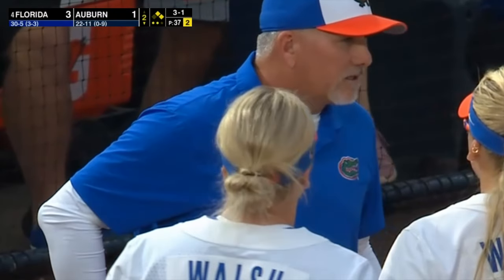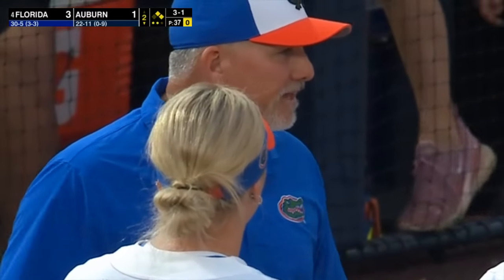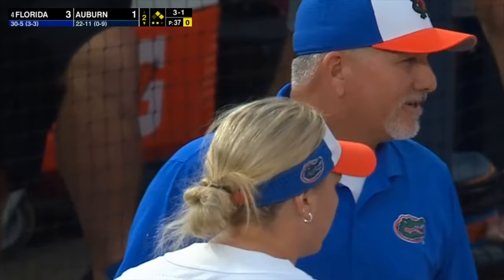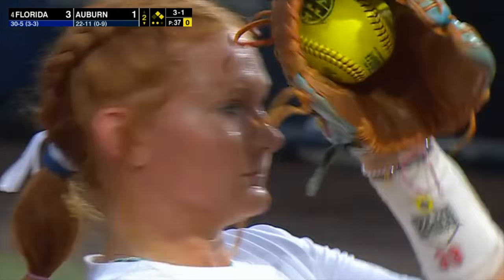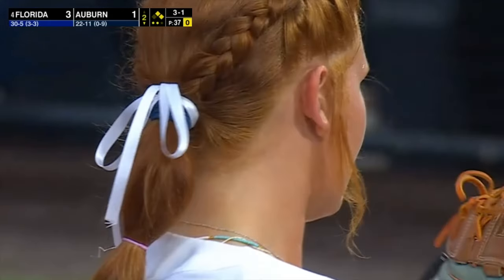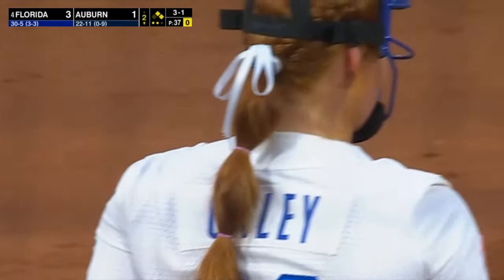I also think that's a nice job by Van Brakel right there because this is a freshman out there. She's kind of getting nervous, kind of not attacking the zone anymore. So just being able to go out there and calm your freshman down is something that I would definitely do as a pitching coach. Absolutely. It's a wise decision here. We'll see how Oxley kind of responds. It's also a warm and humid evening here on the Plains. So your bodies are feeling a little bit of everything out there. You just got to try and settle in.